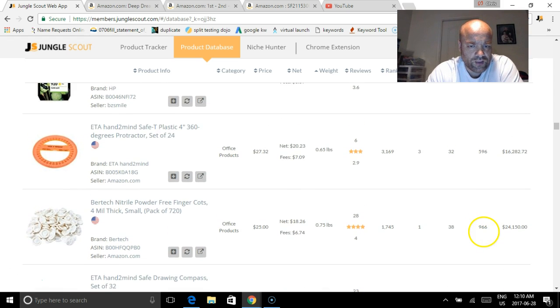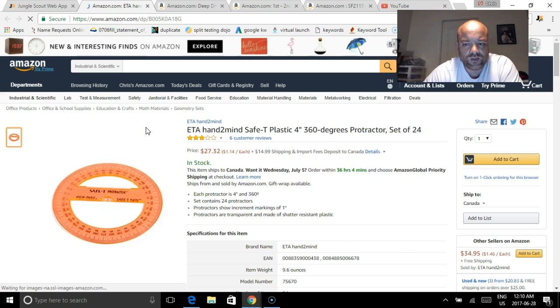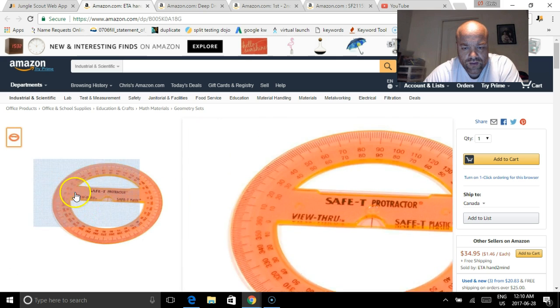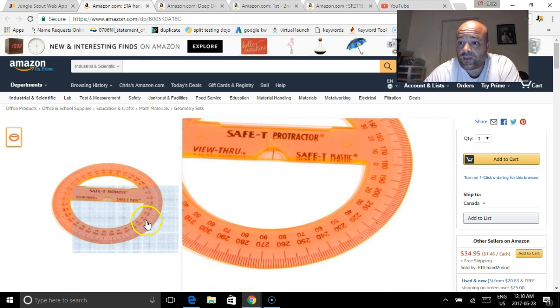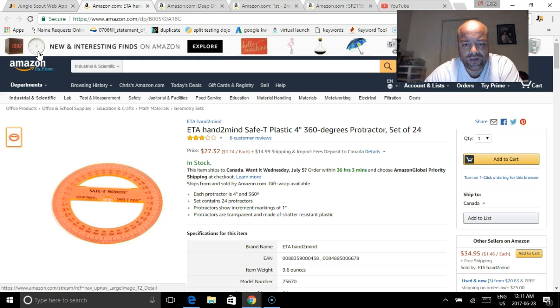Alright. Okay, what is this? Another office product, some sort of safety plastic degrees protractor. Protractors. Alright. Protractors sell. This is a $25 protractor. And things like these, we're going to need to look for patents. Definitely we need to check and see if it's patented or not.